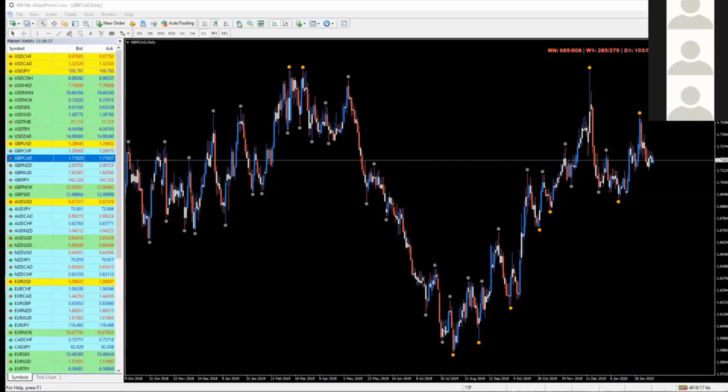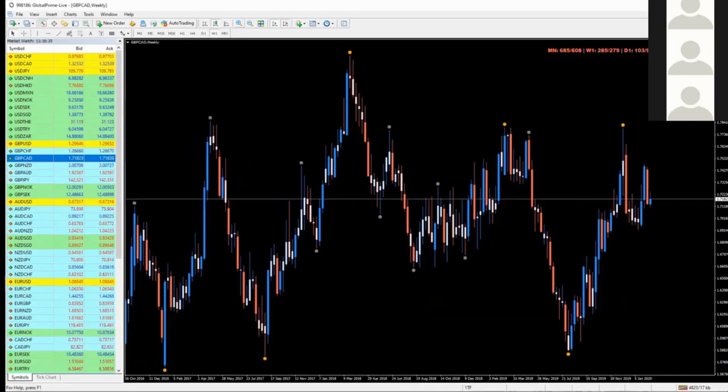So if we look at a chart like this one here, you can see that we have a high, we have a low, we have a high, and we have a low.